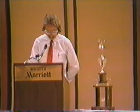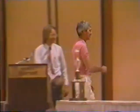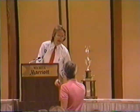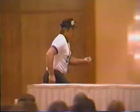On to the early class. In third place, we have, from Denver, Colorado, car number 10, Denny Deal. With the 1964 GTO, car number 9, Bob Loudwall. '64 GTOs can do it all.